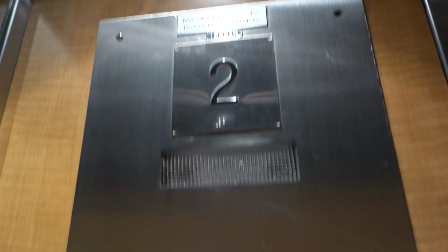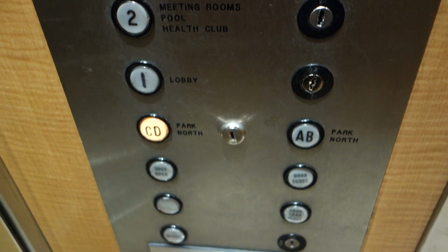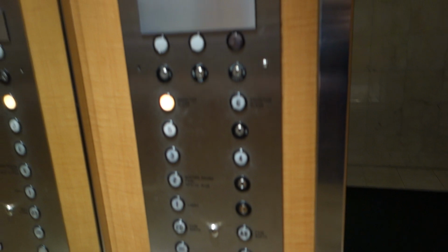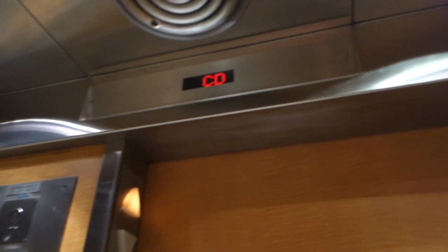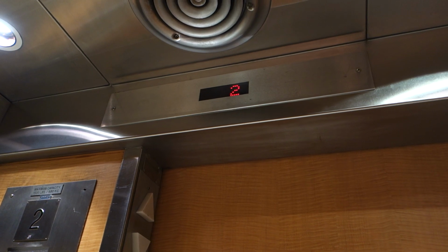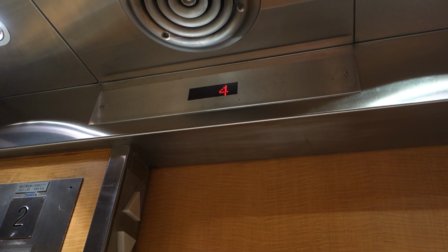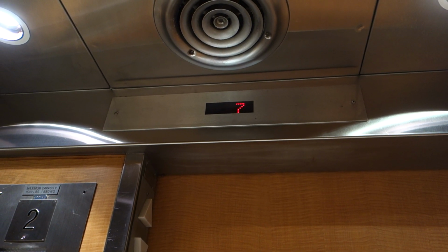Let's see, they're Dover. They're newer Dover traditional fixtures. Parking. Let's go up to 7. And there we go up. Here we go. We're almost on 7. We're on 7.